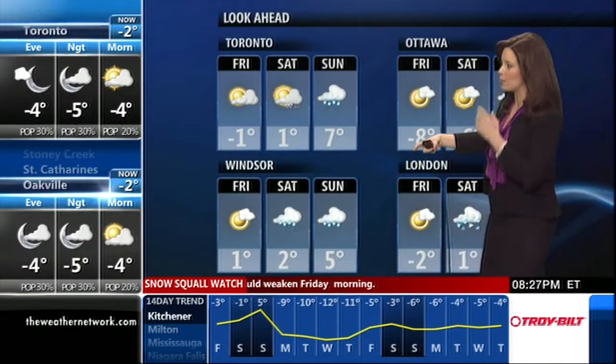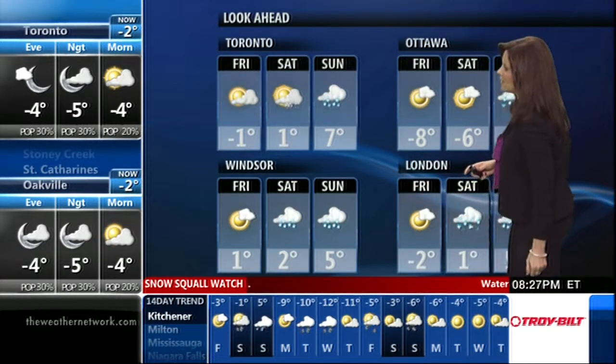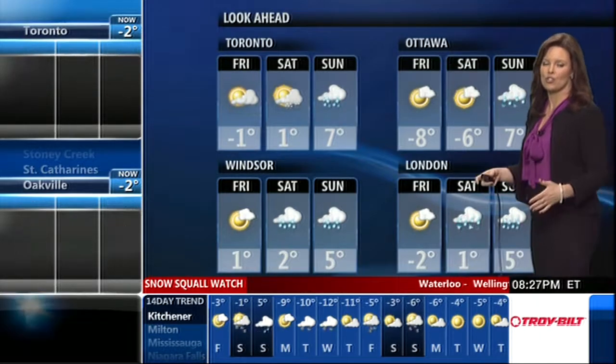And then on the back side of the system, we'll see a cool down in our temperatures again, but very mild by Sunday, the forecast so far. Windsor, 5 degrees by Sunday. Straight rain for you in Windsor.